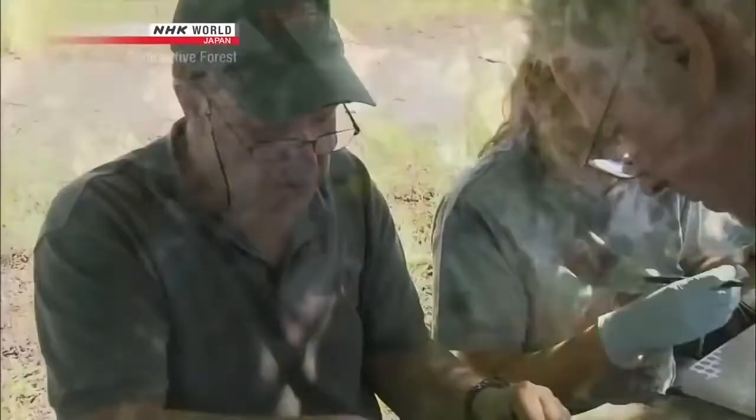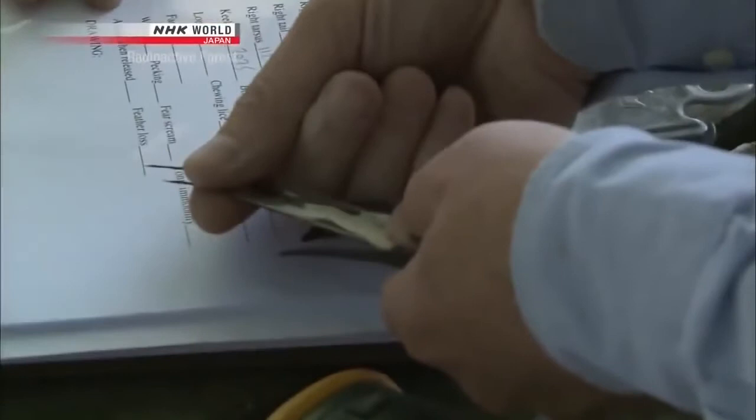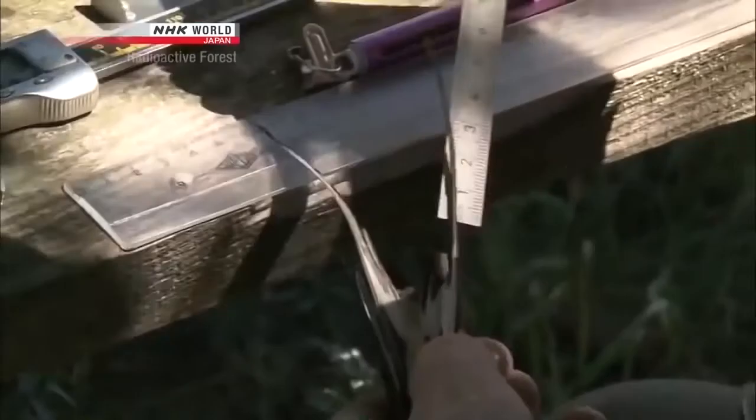Abnormalities are found in the swallow's tail feathers. The lengths of both ends are different, throwing off the balance of the feathers. Mosseau believes their survival could be compromised because it's harder for them to fly in a stable way.